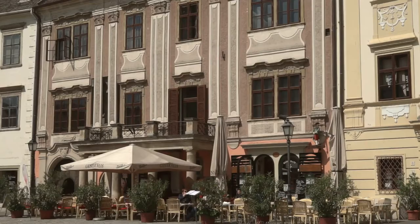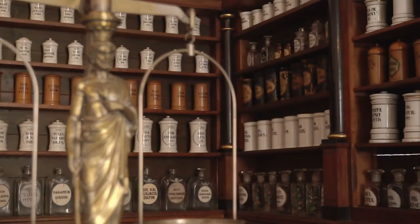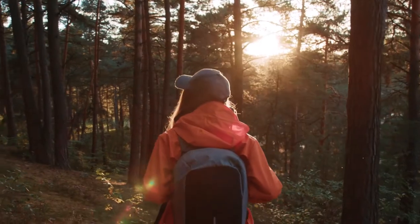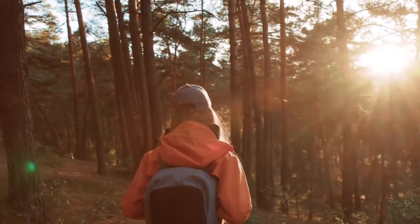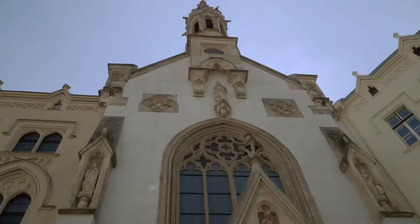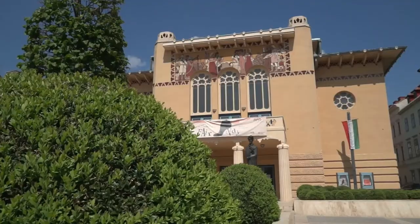Sopron is now one of Hungary's most important wine-producing districts, and one of the few that produces both red and white wines. The neighboring Alps offer excellent trekking opportunities. How fun just to think of visiting this wonderful place. What more if you see it in person, right?